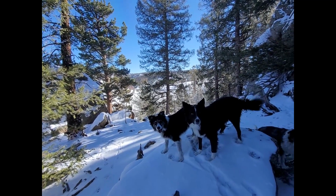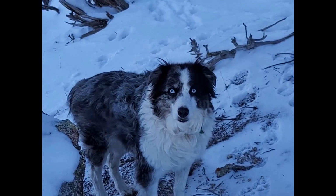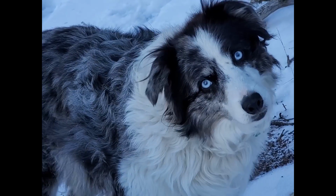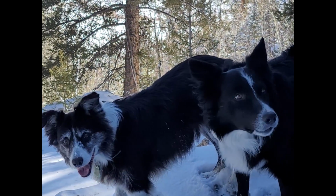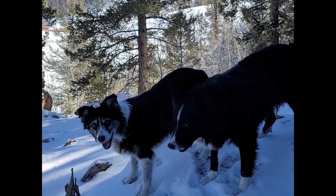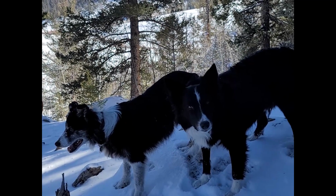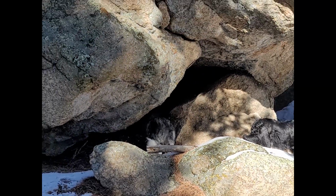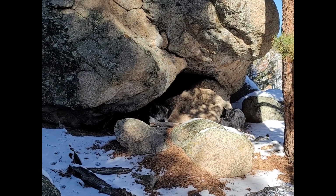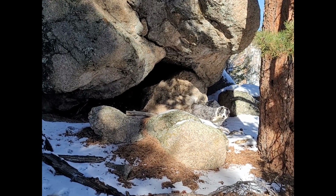She's looking. We saw a lot of deer tracks on the way up here. Haley with the blue eyes. Little Haley girl. You having fun, little Haley? You having fun, Mr. Big Boy? You like it up here, buddy? Yes? You wish you could talk to Daddy? Oh, look what the dogs found. And Haley found a bone. What you got, Haley?